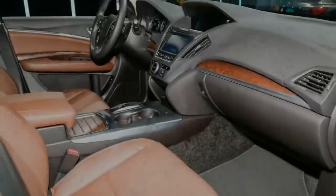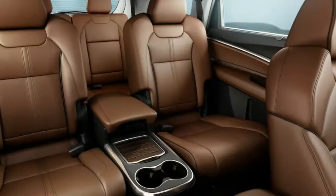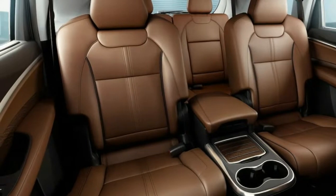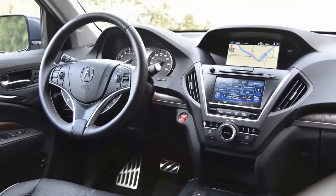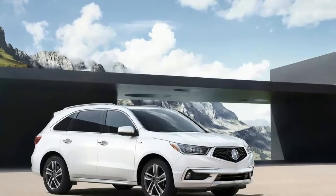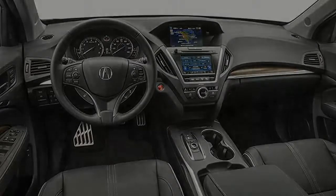In place of the direct-injected 3.5-liter V6 in other MDX models, the hybrid has a 3.0-liter V6 with port injection, the smaller displacement enabling it to skirt a China market tax on larger engines. The entire system makes 321 horsepower and 289 pound-feet, or 31 horsepower and 22 pound-feet more than the non-hybrid models.